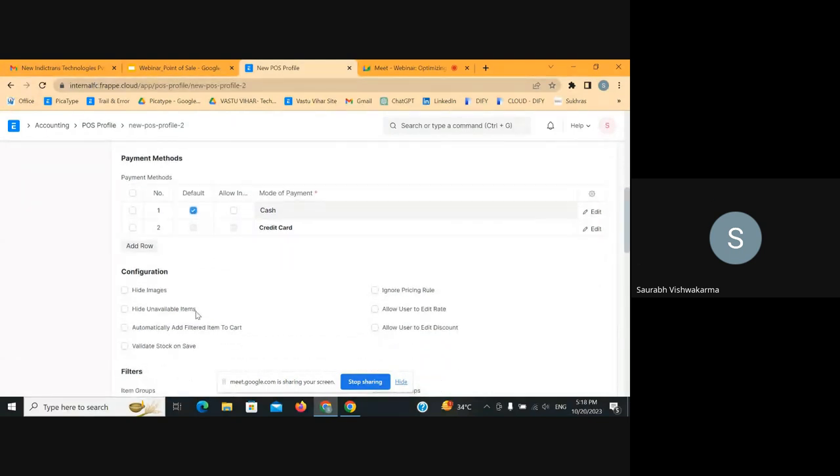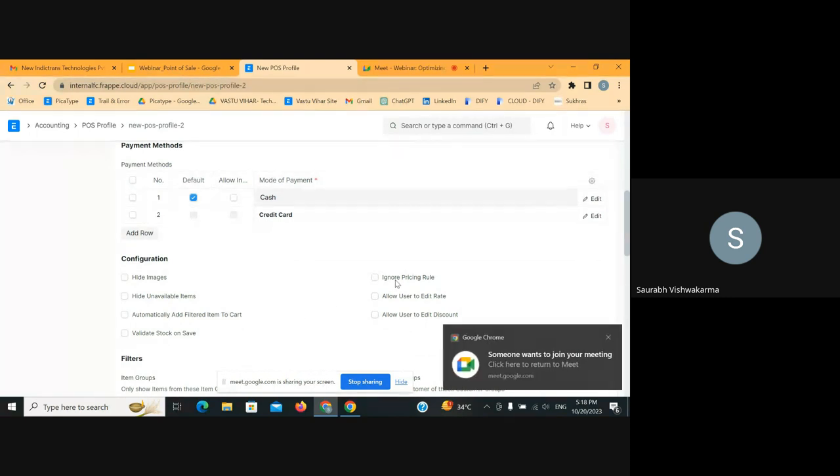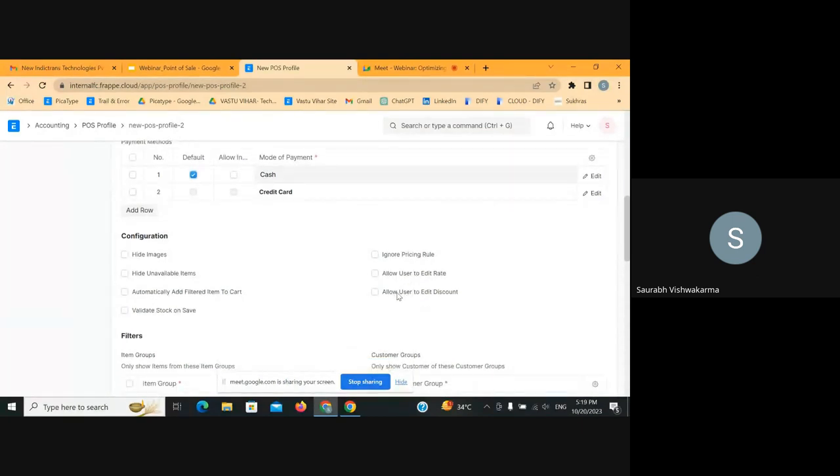Here are some configurations related to the POS screen. Let's say if you want to hide the images, you can do that. You can hide the items which are unavailable. Automatically add filtered item to cart. Validate stock on save. If you want to ignore your pricing rule, you can do that. If you wish to allow the user to edit rate, you can do that as well. Also allow the user to edit discount.